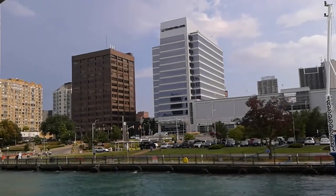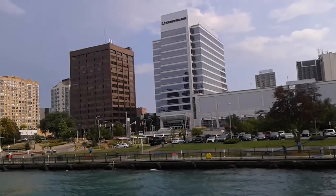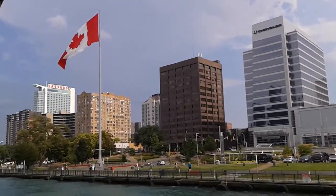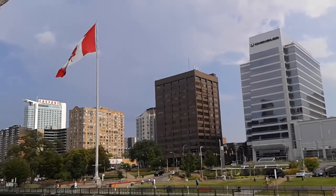Right above that is a Chrysler building that features windows covering the entire building. We are about to see a beautiful sight of the Canadian flag reflecting right off the building. It makes for quite a good picture if I do say so myself.